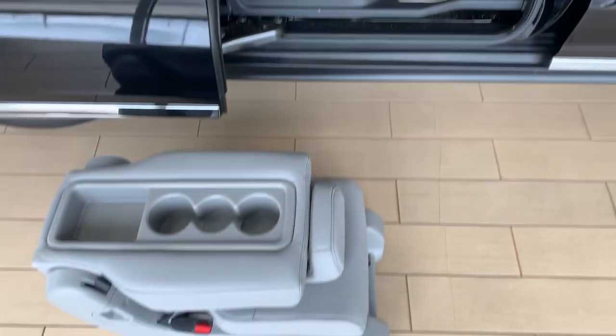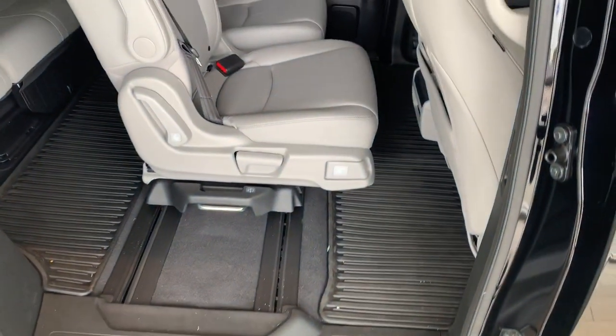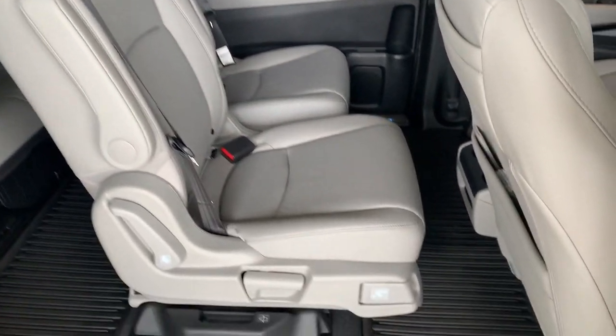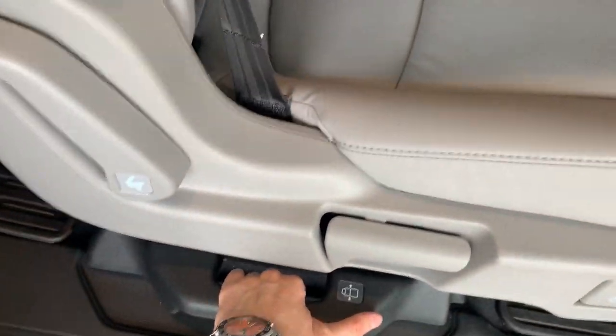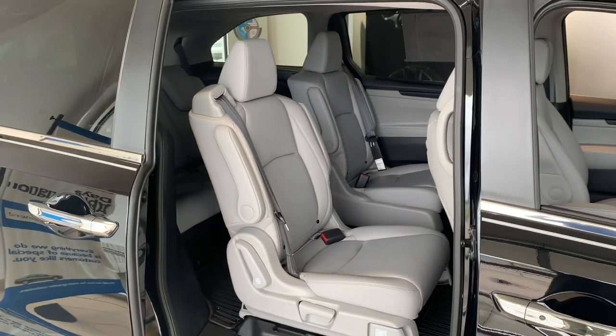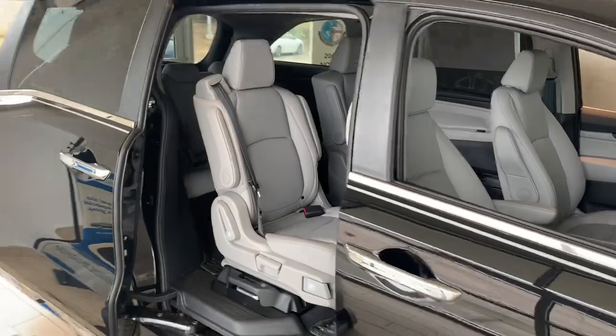The magic slide design allows for the removal of the middle seat in the second row, and you can then push the seats all to one side. You even have an adjustment allowing you to pull the seats forward, giving you flexibility and freedom to use your vehicle as a 7-passenger or 8-passenger vehicle.